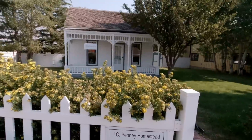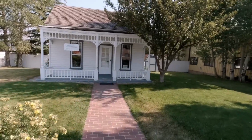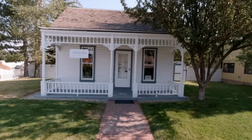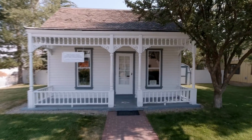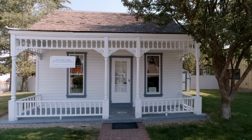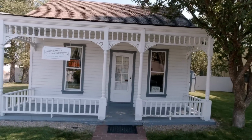And this tiny little home was the residence of James C. Penney. It says on the sign there, he founded the J.C. Penney Company Incorporated April 14th, 1902, right here in Kemmerer, Wyoming. Now it's a museum. It's closed now, though.